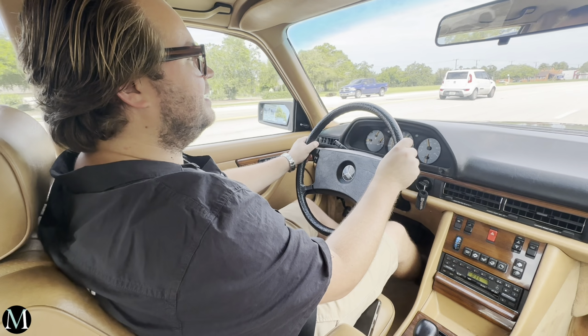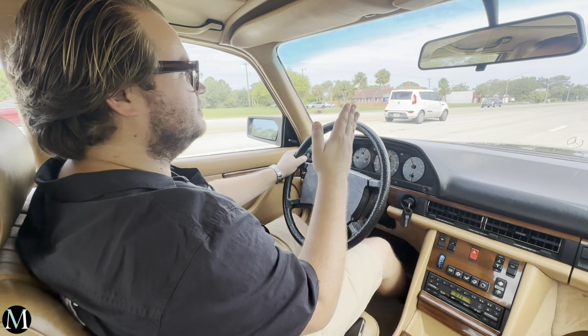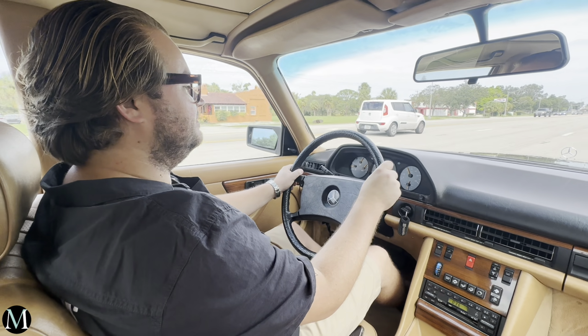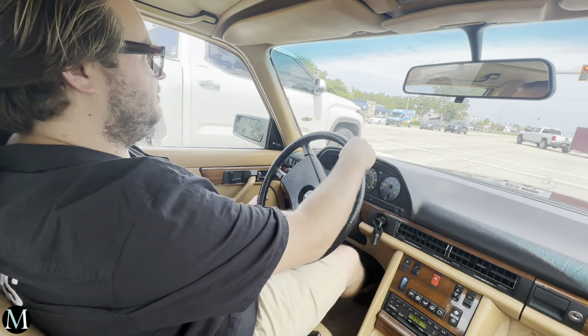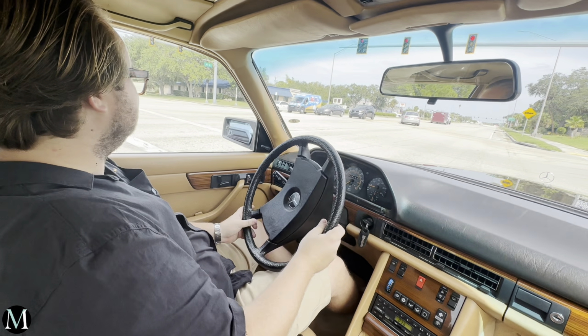You know, diesels are not the fastest cars in the world, but you can easily get in there and cruise at a nice speed down the road. And you can grade MPGs while doing it. The springs in the seat are not collapsed either, as you can see.